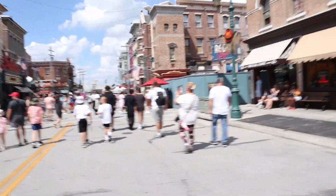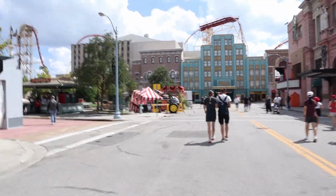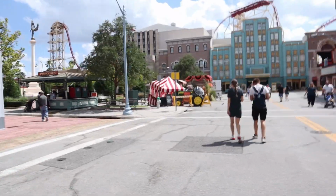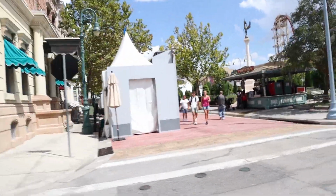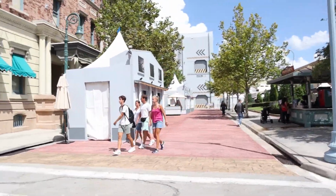It's some kind of Blues Brothers show. But over here we have the Sweet Revenge Scare Zone. Not many props have been added. We do have new food tents over here though. And they took the construction walls off this street, so it's fully reopened.